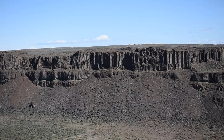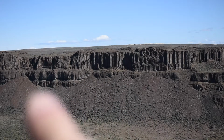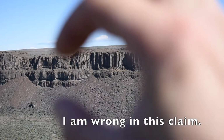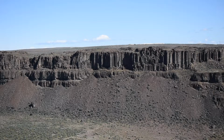What we're looking at here is you can see the columns, and then this layer here, that's called the entablature, and then there's more columns underneath. That is one flow of lava right there. That's one continuous flow. And so that means there's just a lot of them underneath. We only see exposed maybe 3 or 4 of the most recent, only because of the glacial ice age floods that drained Lake Missoula much earlier than these lava flows covered the landscape.